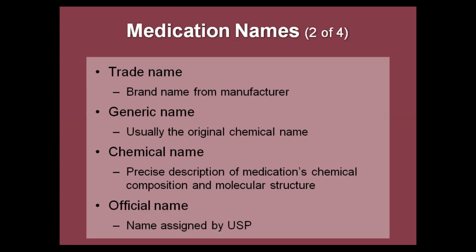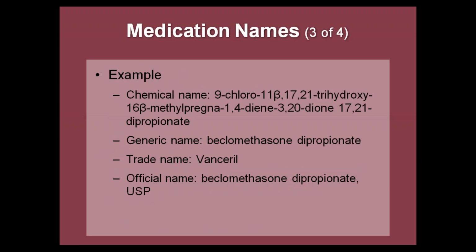So on there, your trade name, and we've got an example here in a bit, but the brand name from the manufacturer, so like Zofran is the trade name. Generic name is going to be your ondansetron. Chemical name is going to give the whole chemical structure, and then the official name by the USP that you can look up later. So here's your example.